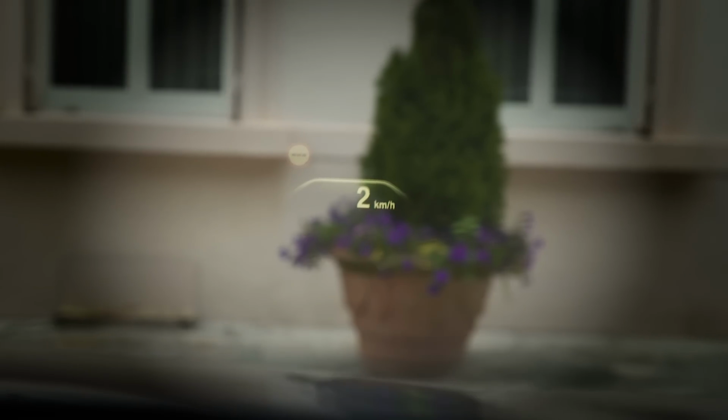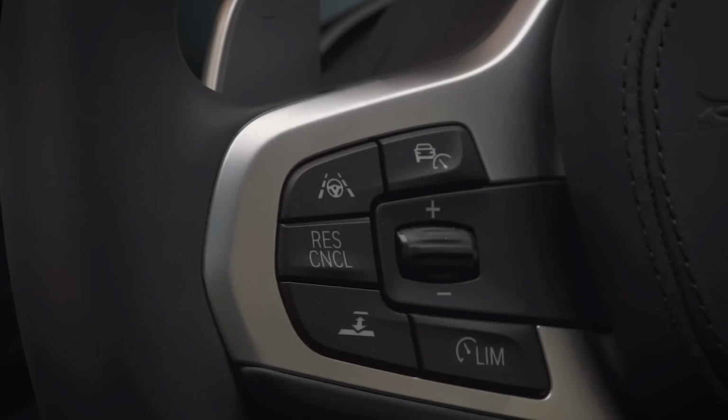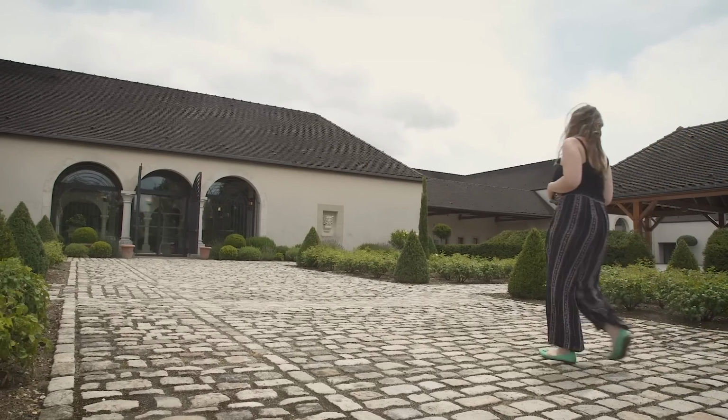BMW's optional head-up display is still the best of any I've used. You can use the buttons on the steering wheel to get more information up, or you can just have the minimum.